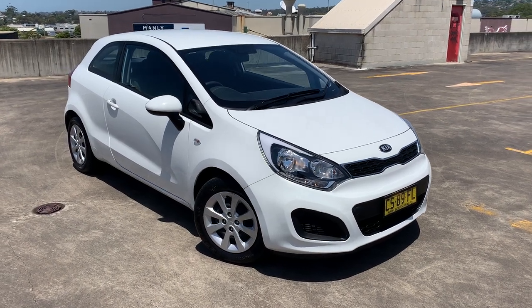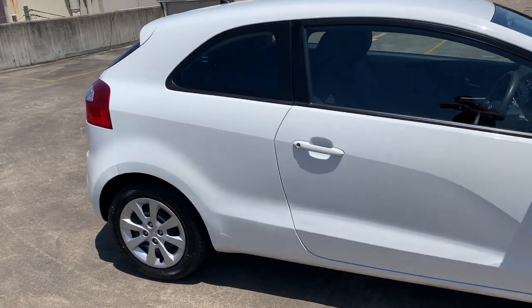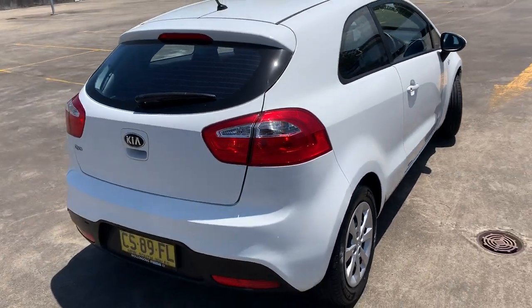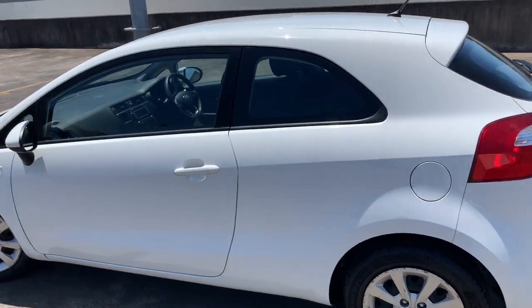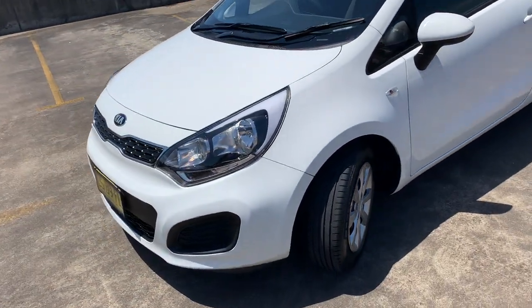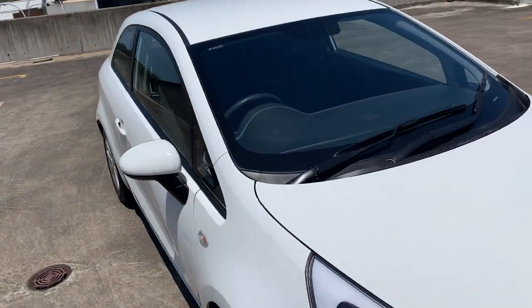Okay, so we've got a 2014 Kia Rio S 3-door manual hatchback in white. Travelled 33,000 Ks. It's a 6-year-old car with a 7-year warranty, so you've got the balance of factory warranty for the next 12 months. It is a little low on rego, but we'll add some rego for you. But the exterior of the vehicle presents in pretty good condition and represents great value for money at $10,999.